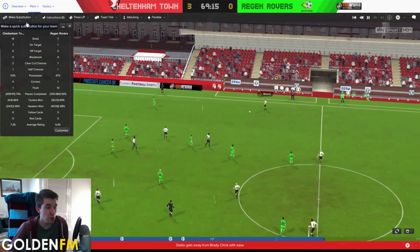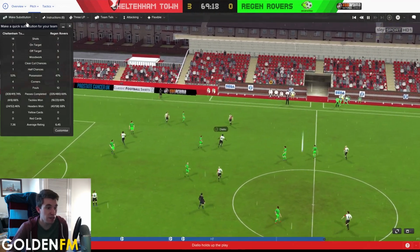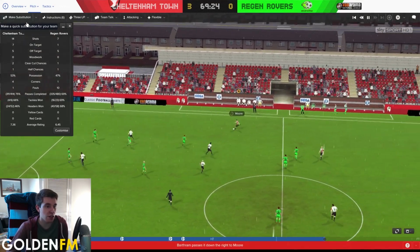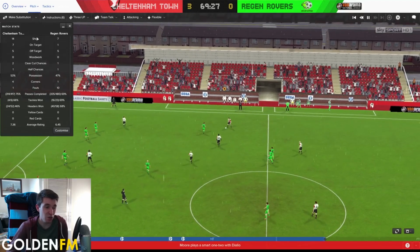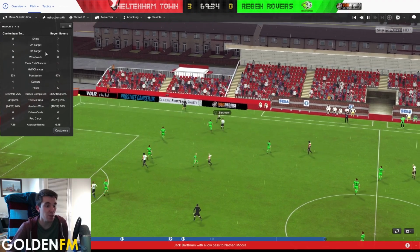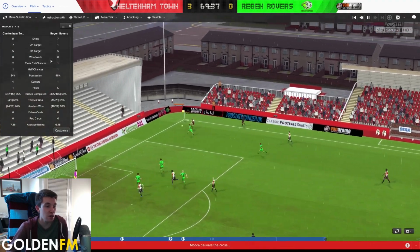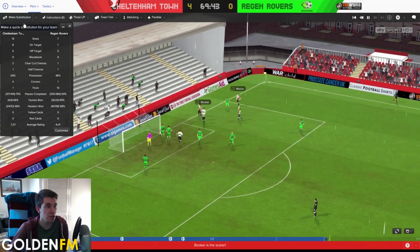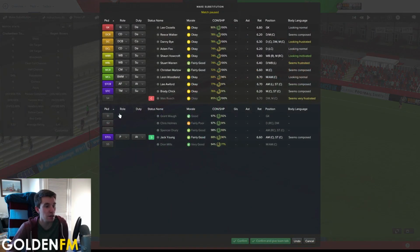And is this going to be a 4th for Cheltenham? Are they going to punish us for thinking we could come to Cheltenham and give them a good thrashing? I was confident. I thought we've been playing well. We've not had a huge number of wins lately, of course. But there's been an improvement, and that's 4. Booker is just too dangerous. 4-0 down. It's all over.